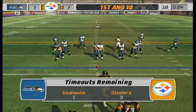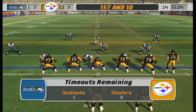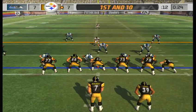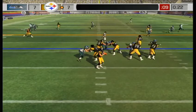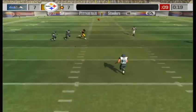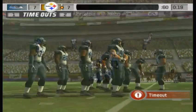Ball on their own 21. First and 10. Going to the air on first down. Closing in with the pass. He hits his receiver. The rookie makes the catch for a long gain.